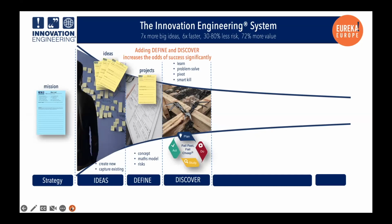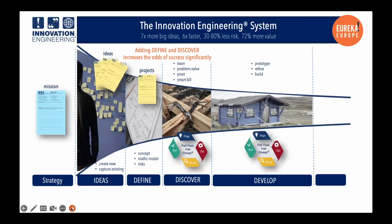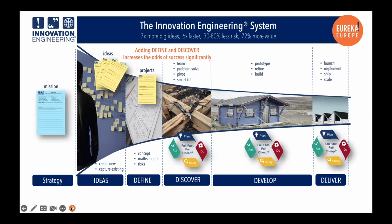And with a front end in your innovation system like that, you'll radically increase your odds of success, because all of the tools within that front end are geared to driving down risk, so that at the point you want to move into development, you can present a go, no-go business case to whoever it is that's going to fund it, whether it's outside investors or an internal organization. And you've got a very strong case. You've got a project that's aligned with a mission, that's been costed and de-risked.